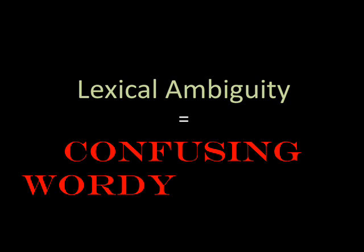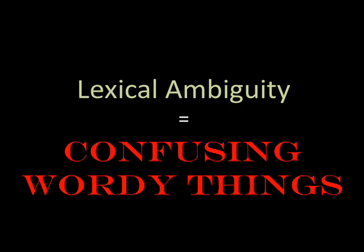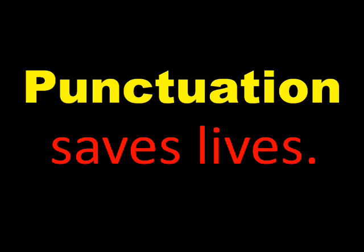Alright, good. So today's video is about a sentence that demonstrates lexical ambiguity, which means confusing wordy things. The sentence also shows the importance of punctuation in conferring meaning in a written sentence, and we all know how important punctuation is. So let's look at the sentence without explanation or punctuation.